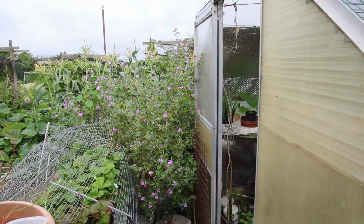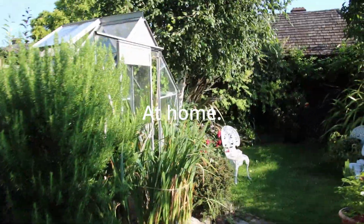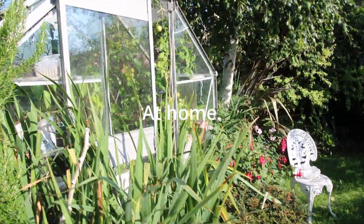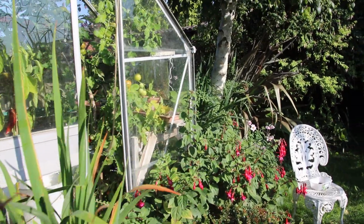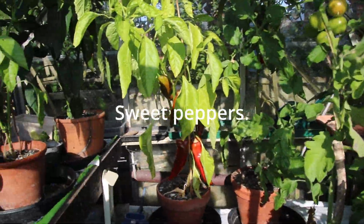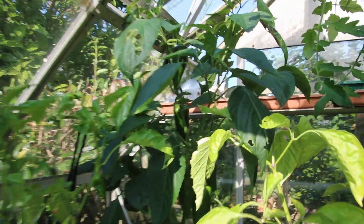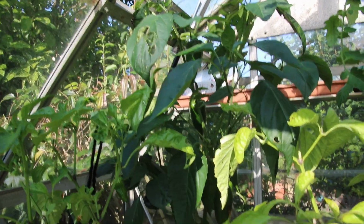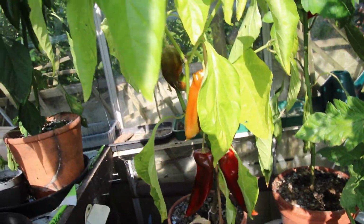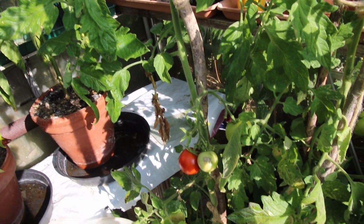And then it's go in the greenhouse. Let's go home first and have a quick look at the greenhouse at home. So here we are at home, and a quick look in the greenhouse here. So I've got just peppers. There's what I think is a green, oh no, it's starting to ripen, and I've got a couple of ripe ones there, and then I've got my two tomato plants.